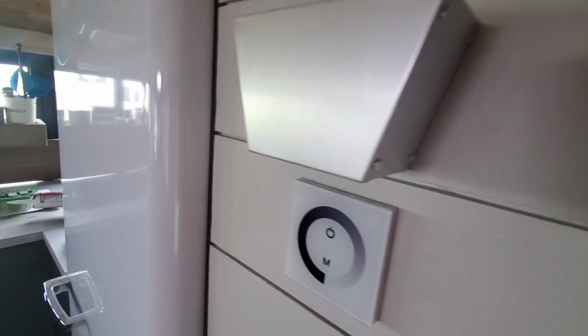Alright, so the big plan for today is our utility closet. What we want to do is we've got all of the Battle-Born batteries here.